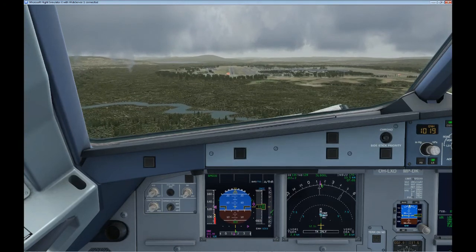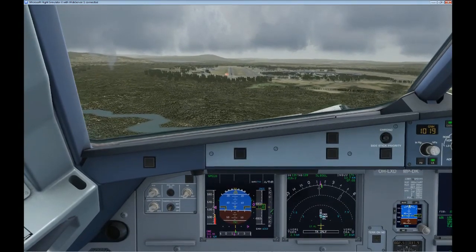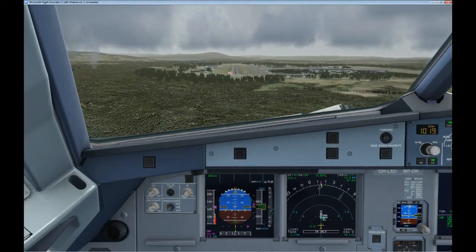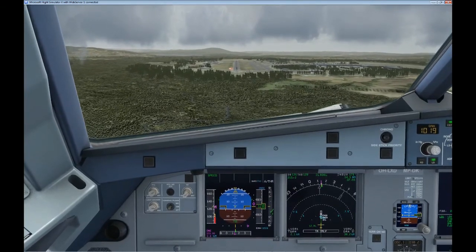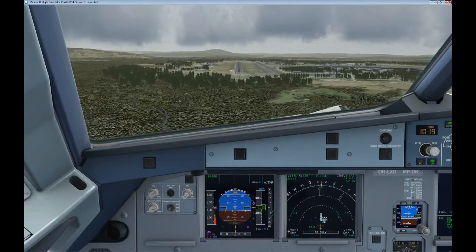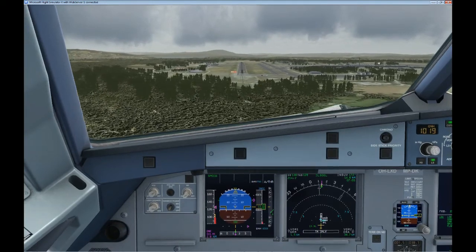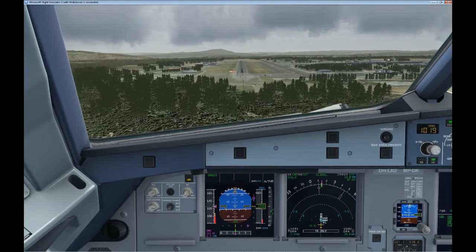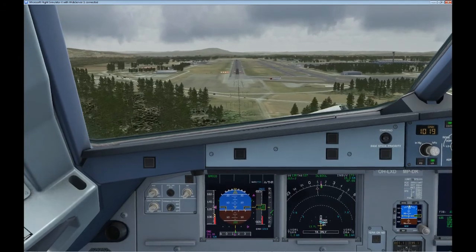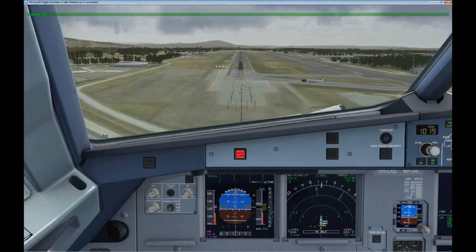A bit low. Set. Localizer. Glide slope. Glide slope. 400. Glide slope. 1000. Glide slope. And the errors you are hearing are caused by the fact that I tuned in the wrong ILS frequency.